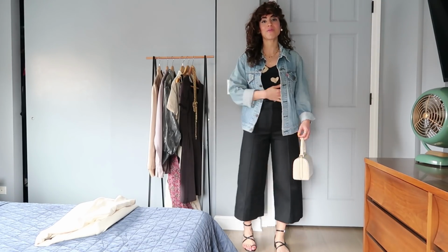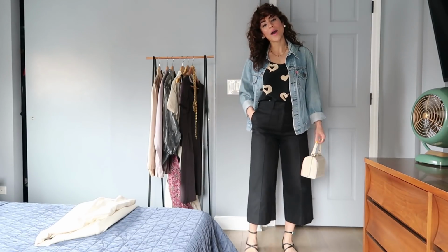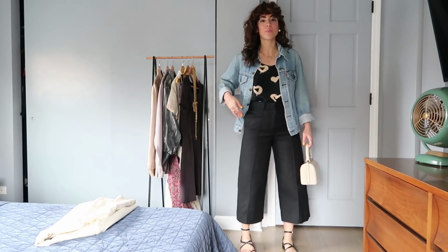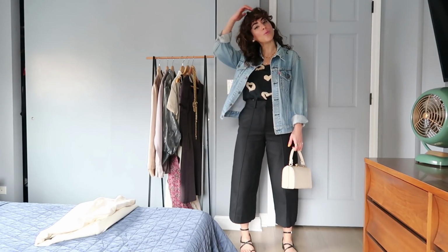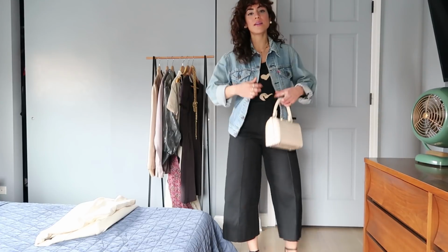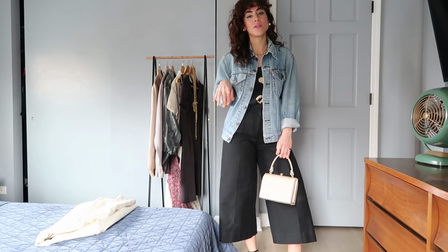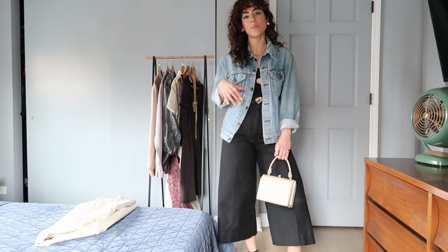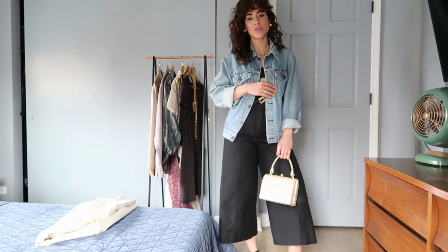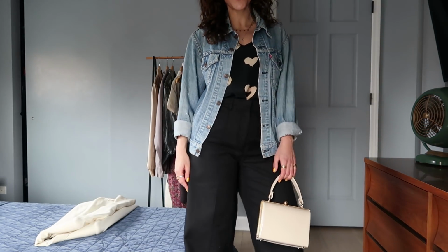Let's talk through the look. So we've paired the silk tank with high waist, wide leg crop black pants from COS. These are actually old. These were not a thrifted find. These were bought new, but a couple years back. I added on a vintage denim jacket to give it more of a casual vibe. You can easily swap this out for a wool blazer if you want to dress it up a little bit. I actually had pulled my wool blazer to pair with this look, but I decided to go with the denim for something a little bit more casual.